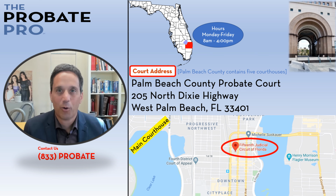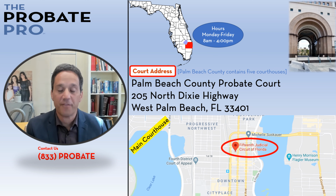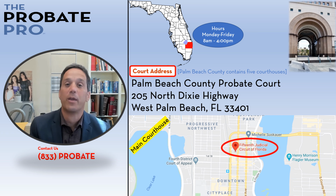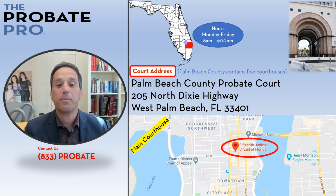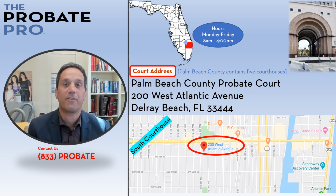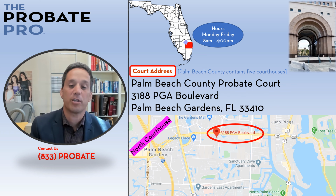The Palm Beach County Probate Court, of course, is located in Palm Beach County, but it contains multiple different divisions and different locations. Here, as referenced on the map, you're seeing the location at 205 North Dixie Highway in West Palm Beach, with hours of operation of 8 a.m. to 4 p.m. In addition to this main courthouse address, there's a South Courthouse at 200 West Atlantic Avenue in Delray Beach, and a North Courthouse at 3188 PGA Boulevard in Palm Beach Gardens.